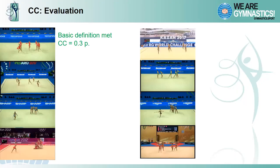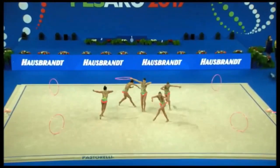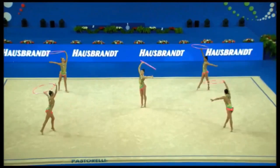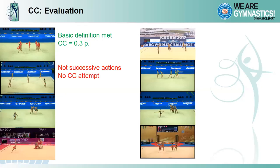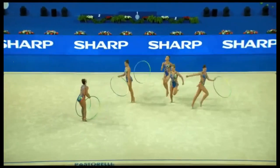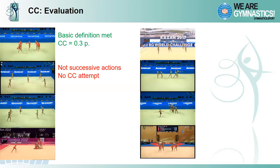Basic definition is met, CC 03. Not successive action, so basic definition is not met. Remember, they must be successive. One gymnast has no role in the CC.